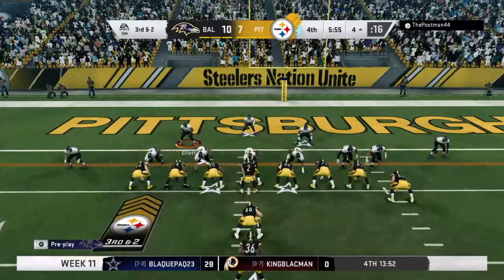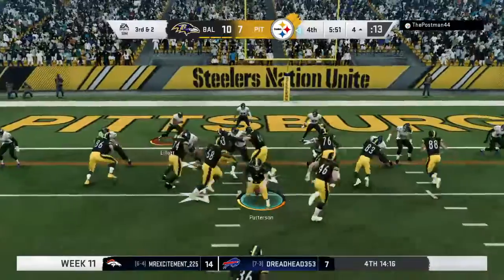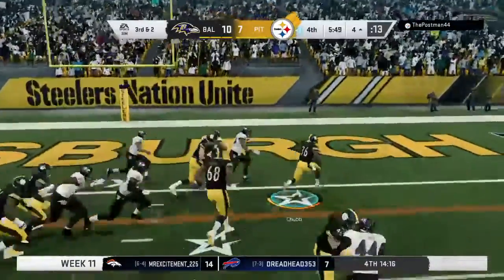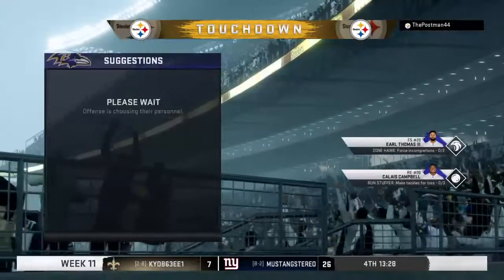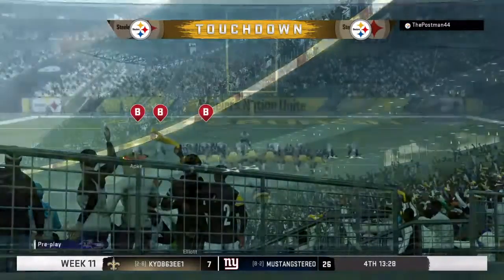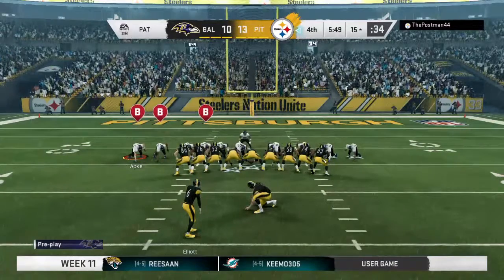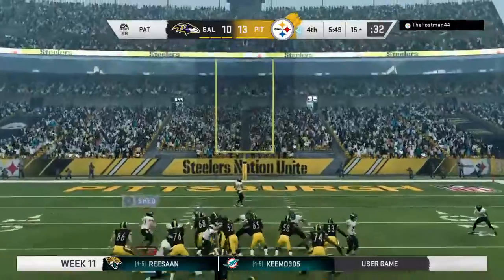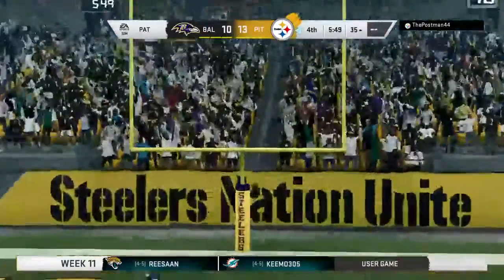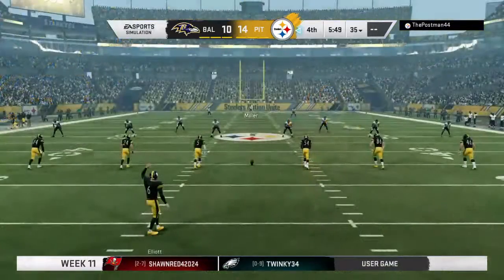This time they face a 3rd and 2. They'll run for it. Here's Chubb. And he's into the end zone. Touchdown, Steelers. Nick Chubb, his 2nd touchdown of the game, giving him 12 on the season. And the Steelers are going to retake the lead. Elliott good on the extra point. And the lead is now 14-10.